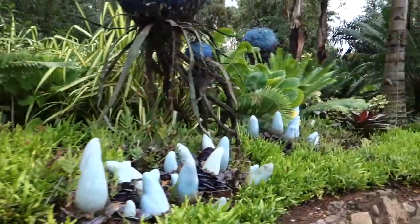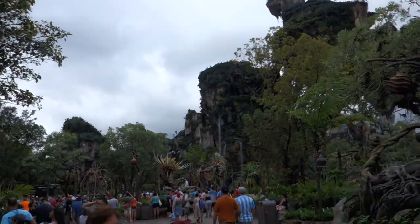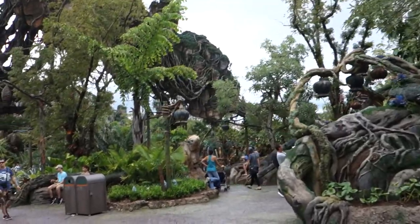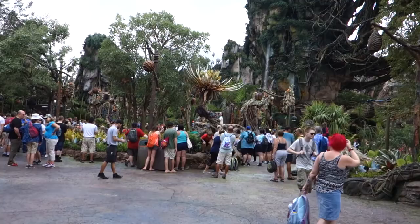This is just beautifully themed. Now we have to come back. Another Ace Centauri. Light fittings and just the wildlife. I think we're going to see a drum show. Let's have a quick look.